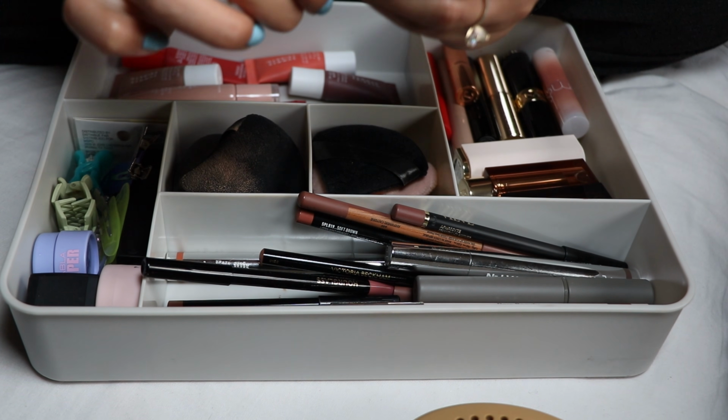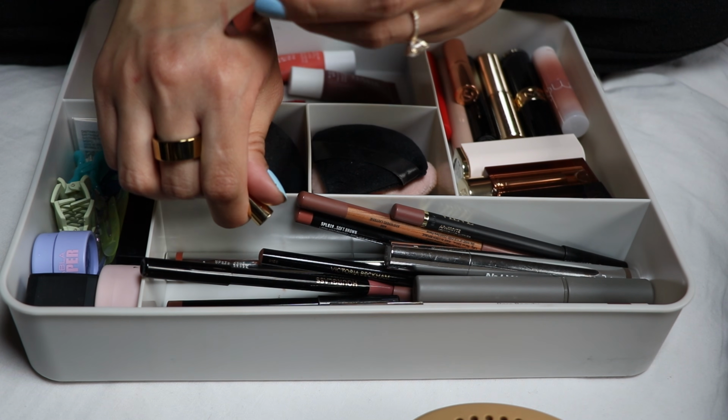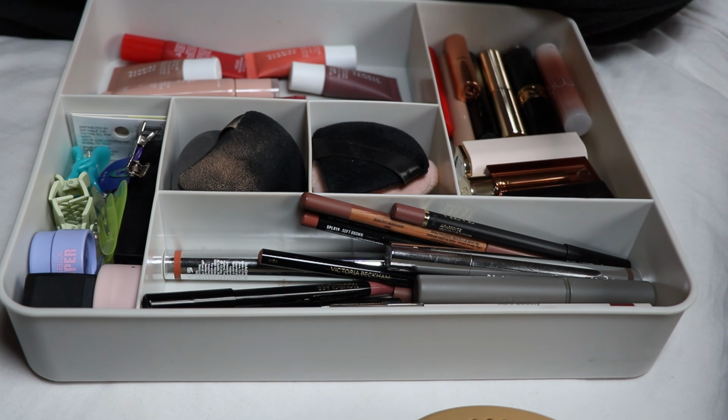This is from Nabla. This is Nude number 1.5, and this formula is good. This shade is just not my favorite. It's very peachy, and that is not a shade that I typically like to wear. So I'm gonna declutter that.